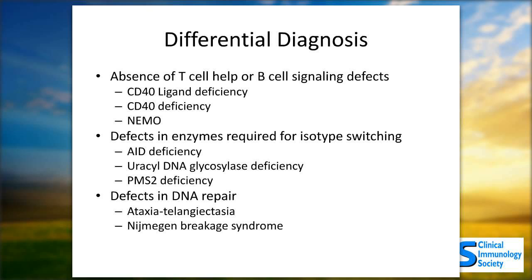Defects in enzymes required for isotype switching, such as mutations in activation-induced cytidine deaminase, or AID, lead to defective class switch recombination and somatic hypermutation, as this enzyme is required to generate double-stranded DNA breaks. Classically, these patients have lymphoid hyperplasia because defects in AID result in giant germinal centers that have proliferating B cells. Uracil DNA glycosylase deficiency and post-meiotic segregation increase 2, or PMS2 deficiency, are two other disorders which can present similarly to AID mutations.